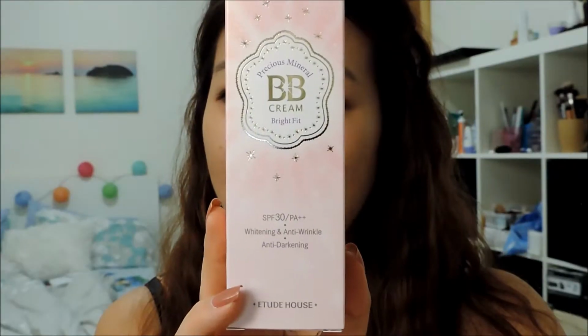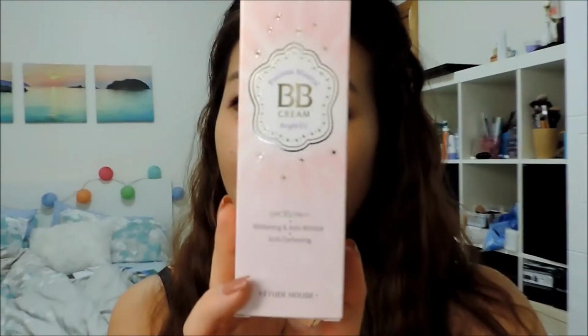And so it came in this box and this is what it looks like. On the box it says that it is SPF 30 PA+++. It's whitening and anti-wrinkle and it is anti-darkening. And on the back it's all in Korean, more Korean on the side. And so on this side I just want to read out what it claims that it does. So this is 3 efficiencies: UV protection, whitening and anti-wrinkle, as I said before, which states the same thing on the front of the box.